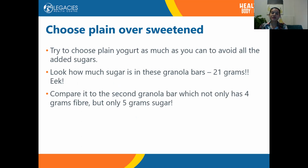And try as much as you can to choose plain over sweetened. So for example, yogurt. Try to choose plain yogurt as much as you can. That way you're avoiding the added sugars. You can add maybe a bit of cinnamon or a touch of brown sugar to add flavor, and that way you're not adding as much sugar as they would add.